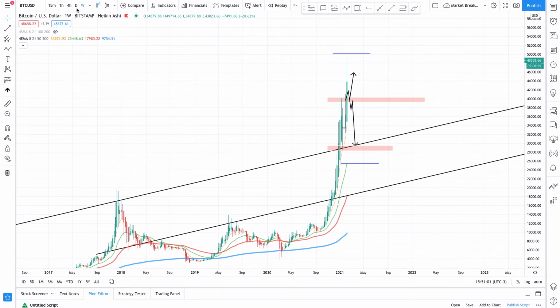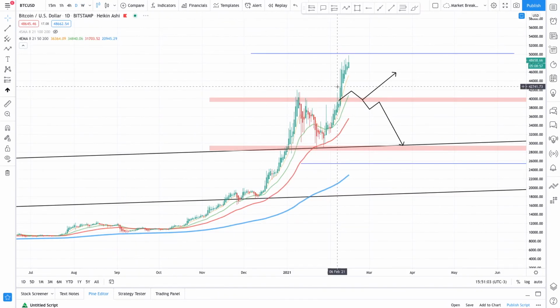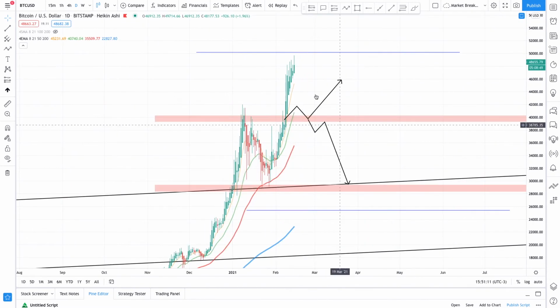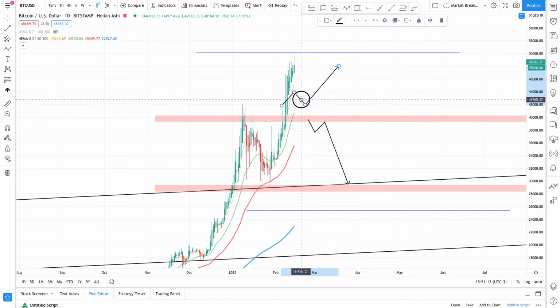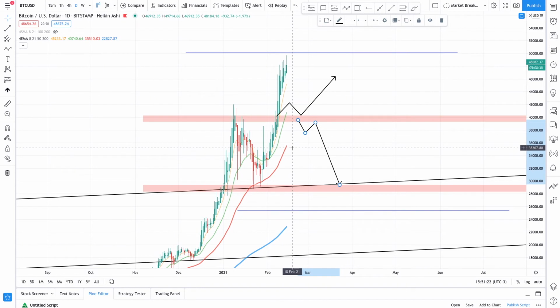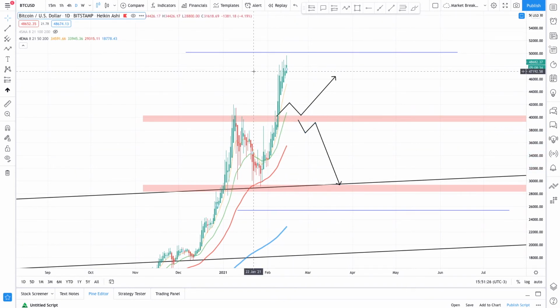So the first thing I'm going to note about the price action this week is that we had that massive push up above this resistance zone that we discussed last week as one of the scenarios to take a trade long, with the other scenario being price pushing back down. But obviously Elon Musk strikes again, and Tesla announces that they bought $1.5 billion worth of Bitcoin, and that sent the market flying upwards, edging in on $50,000.